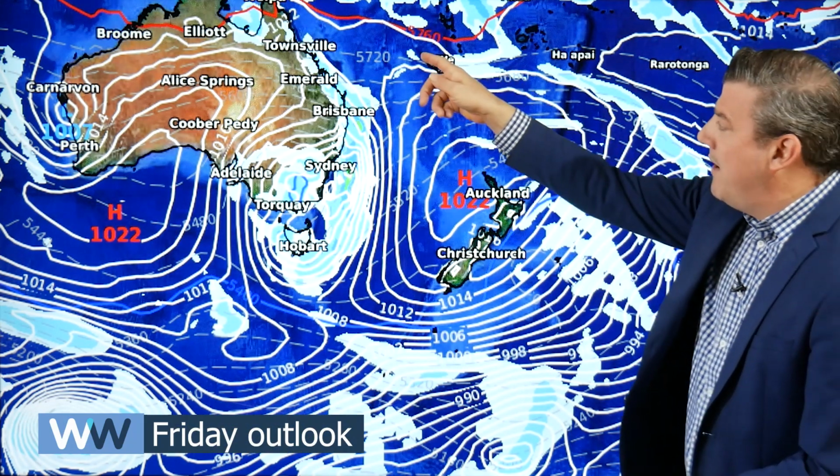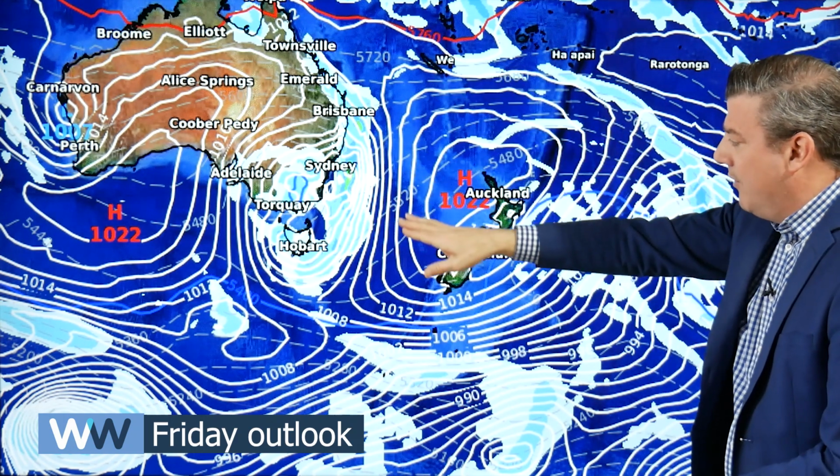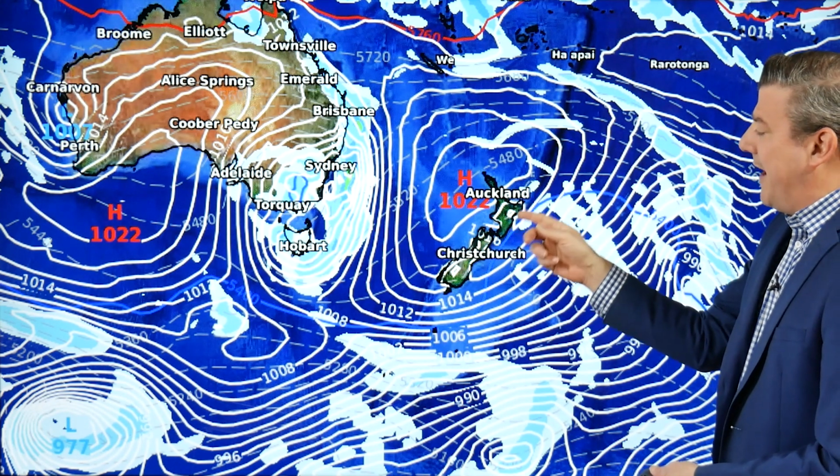And why is it warm? Because of the airflow from up here around New Caledonia coming down and around and into the South Island. That's part of the reason you're seeing those temperatures lifting up, and the fact that it's a bit of a westerly breeze. Still a little bit cooler, as I say, on that eastern side, but generally speaking, things are calming down.